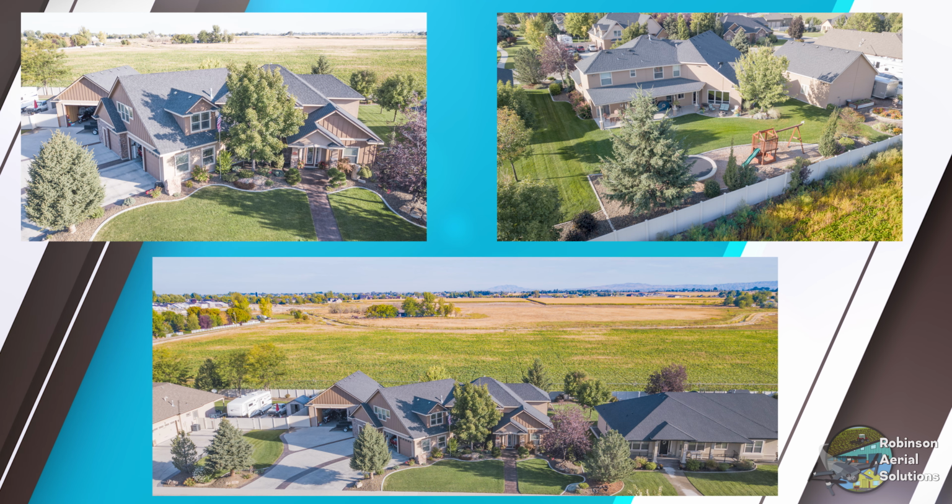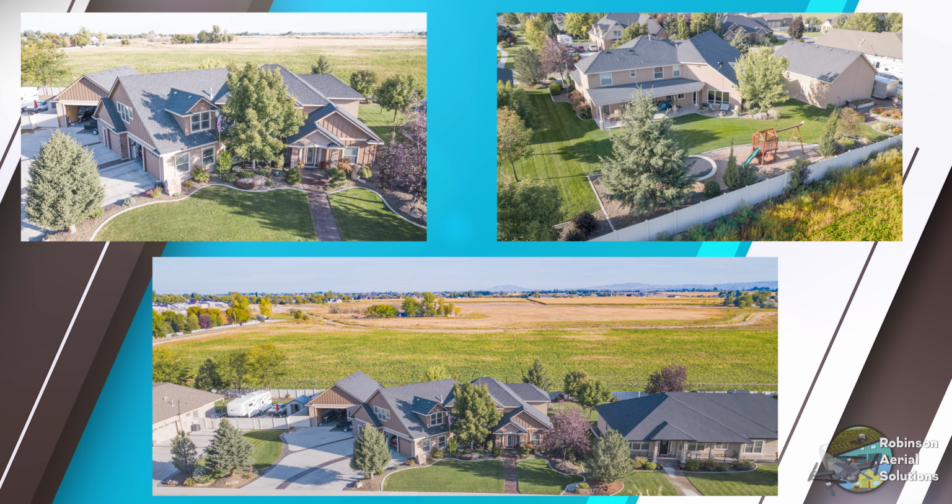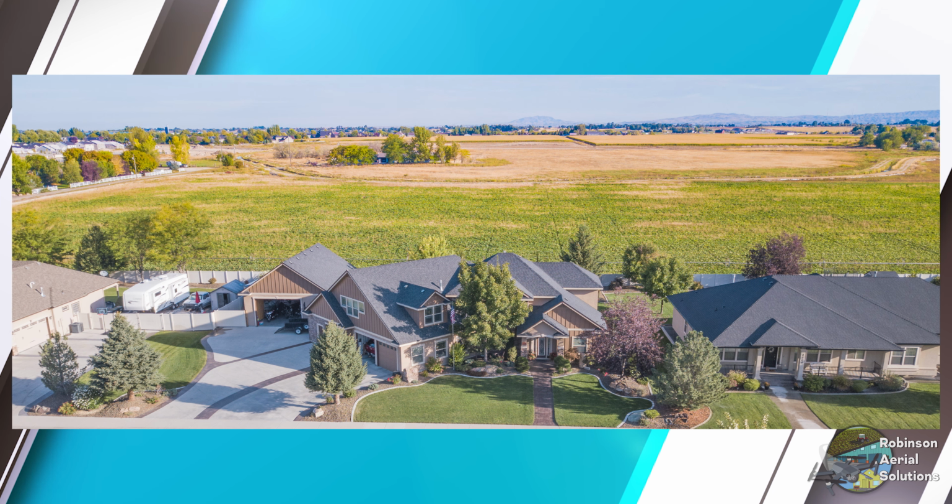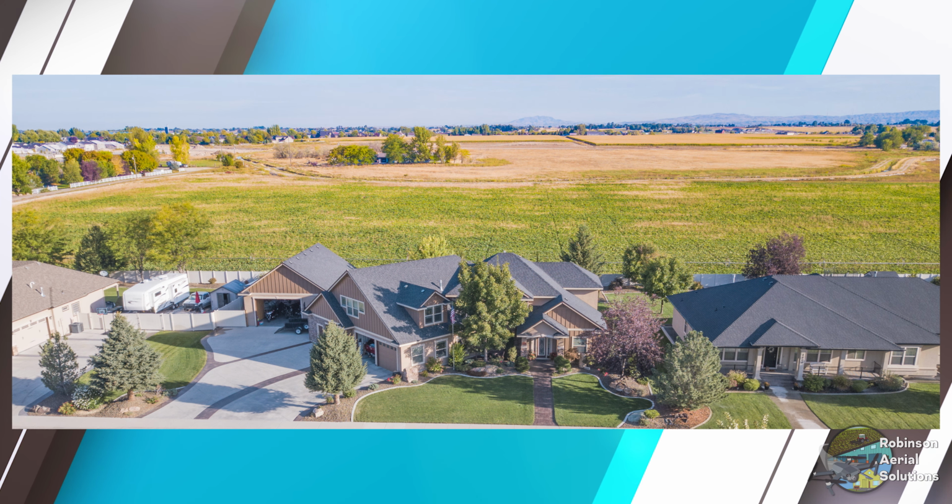What makes these aerial photos so much better than standard ground photos? Let's take a look at 3 examples. These 3 images are of the same house that was featured in the satellite shots from earlier. This first photo here is actually 9 photos all stitched together to make an HD panorama.